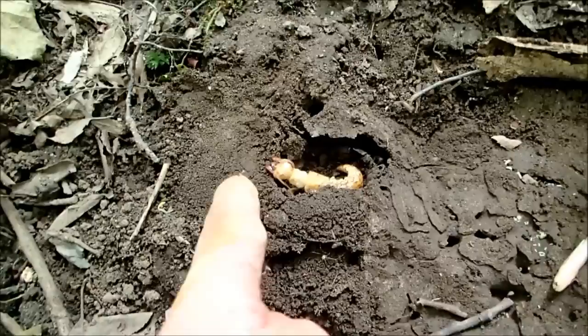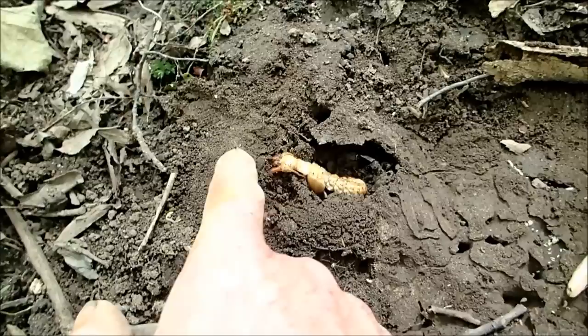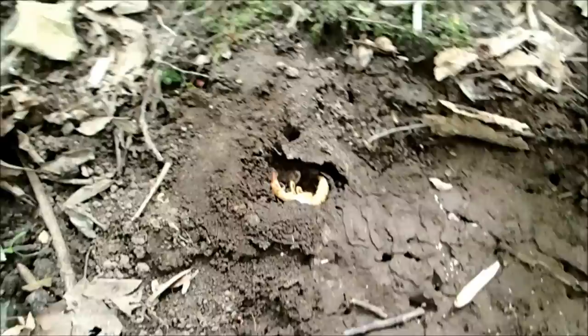So if you're catfishing along the riverbank, these things will fly down and get all over you, but they don't hurt you or anything in that stage. I'm going to go ahead and cover him back over so he can come back out later at night and maybe fly around and scare some people.